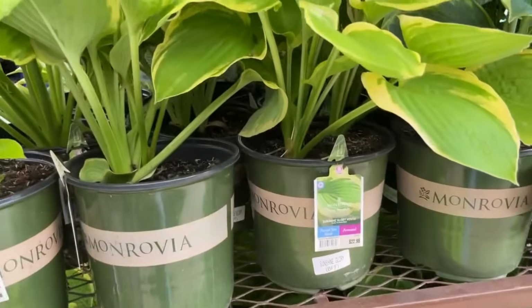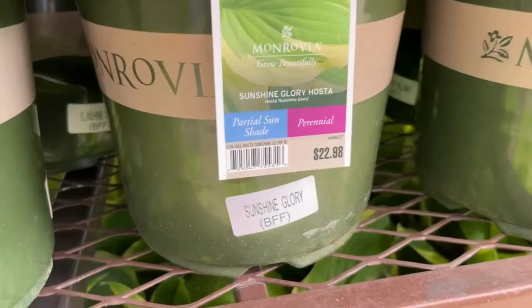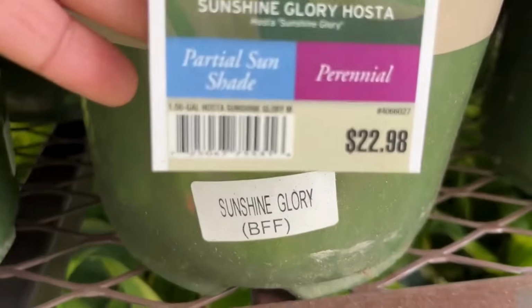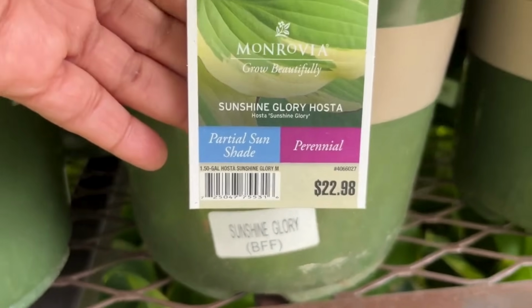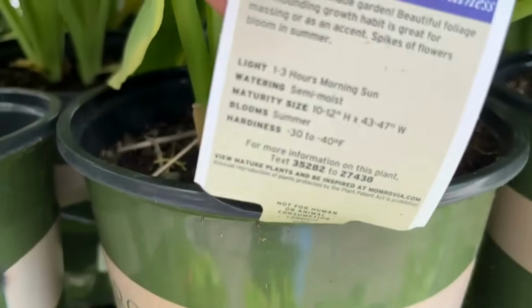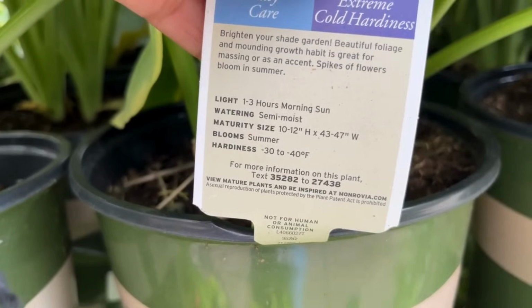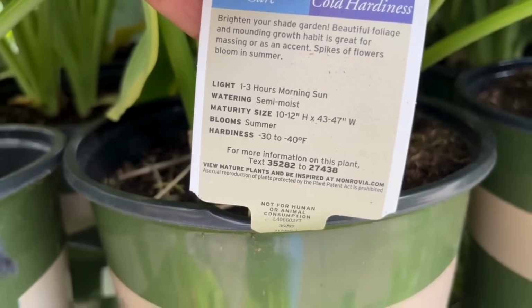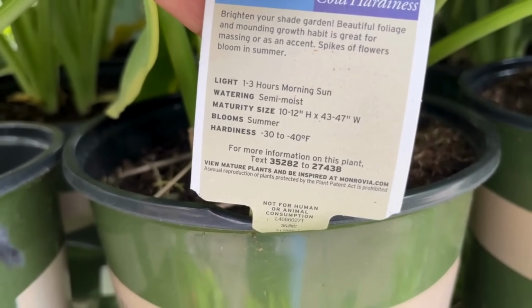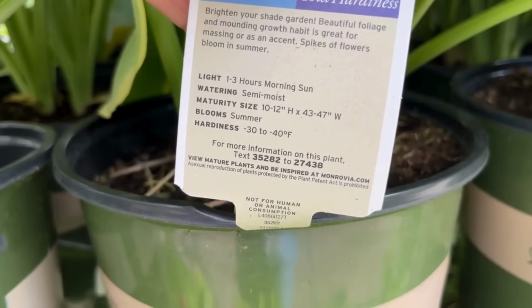And over here is the most known shade plant, hosta, right? We all know hosta. Hosta, I don't know how many varieties there are out there, friends, but they come in all different types. Here is the Sunshine Glory hosta for $22.98 from Monrovia. And with hosta, make sure you put them in the shade. If not, they will get crispy looking in the sun. They're not friendly for the sun at all.